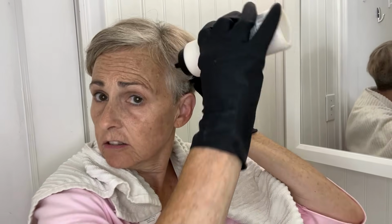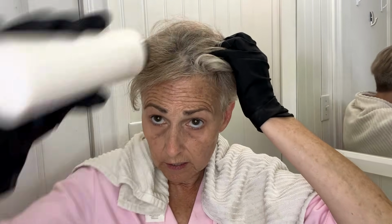As I start to color, I'm going to start with the most resistant gray parts first, get that on first, and then start working on the part. I like using a bottle. I like the tip. It's easier to work with. I get better coverage, I think, with the bottle. If you like using a brush, that's fine. You just need to make sure everything you're using is plastic, no metal.